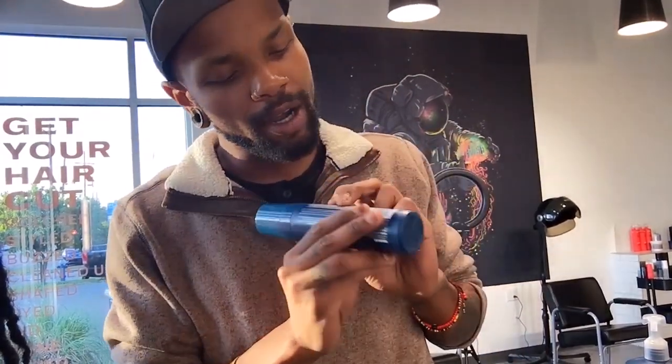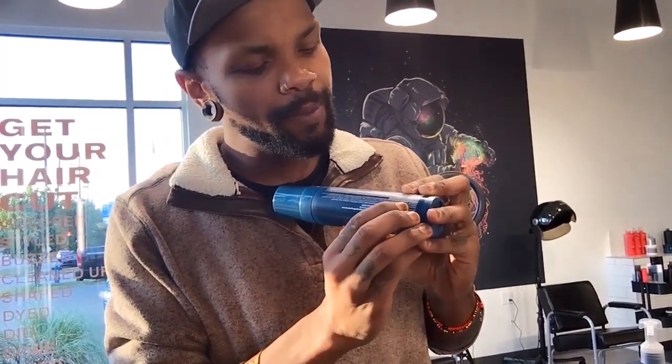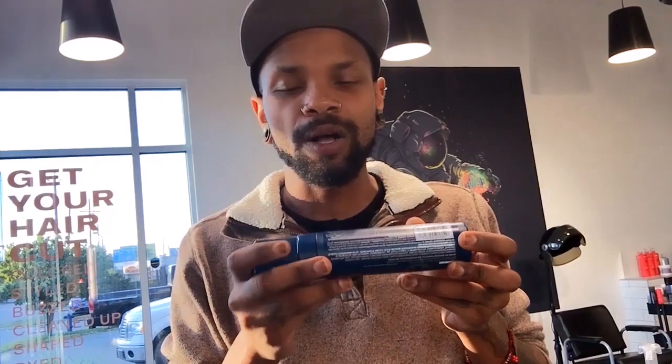If you take the products and you read the ingredients right here, typically you want to stay away from your sulfates. You want to stay away from the rubbing alcohols and things in products.